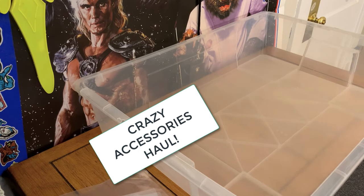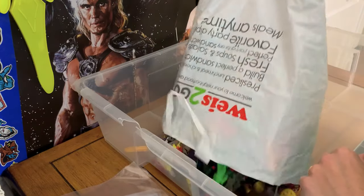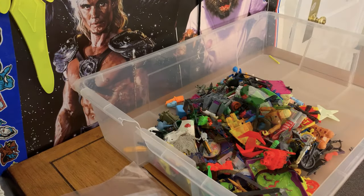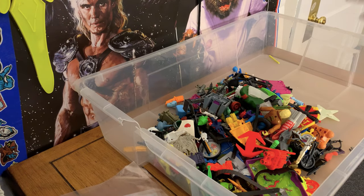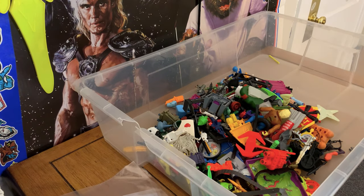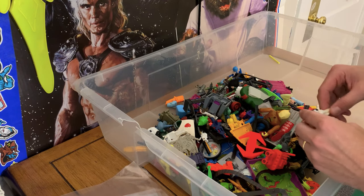Okay, as you saw, we got two bags. So I'm gonna pour the first bag out. Guys, I genuinely don't even know what is in here. It was all laid out on a table, and like I said, I just went there and I bought it all. I paid like $100 for everything. So let's dive in, let's see what we got. I'm pretty excited. I'm gonna be sharing it with you guys. So without further ado, let's see.